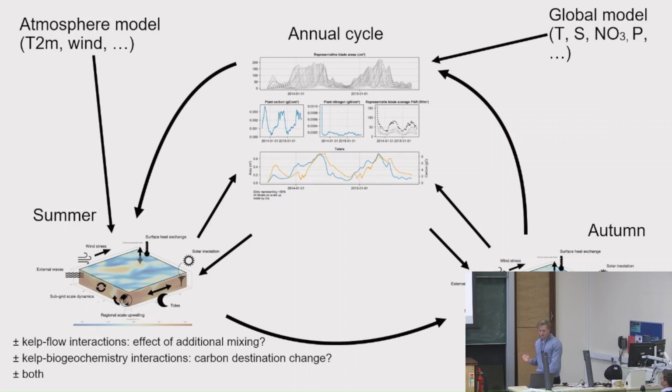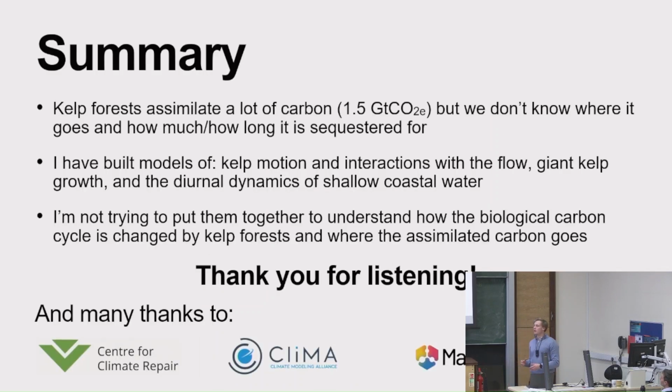And so basically the next step for me is to do these experiments, and then hopefully from that we can infer where the carbon goes and how the kelp affects the other biology. So yeah, kelp is important because it definitely takes up a lot of carbon, but we don't know where it goes. And I've built all these different parts, and we're going to try and put them together to understand where the carbon goes and how it affects the carbon cycle. Thank you for listening.